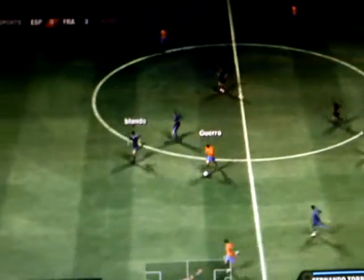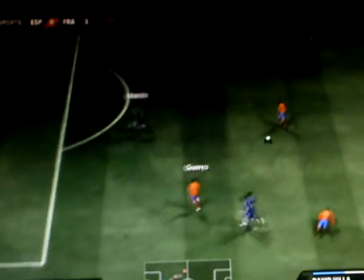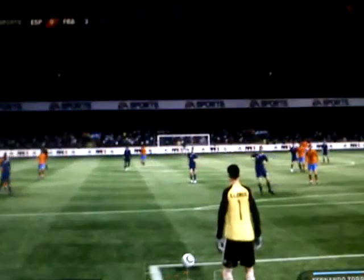On to Fernando Torres. Villa. Here is Xavi. And that's lifted over the bar. Well, technique was poor. Sergio Ramos. Cesc Fabregas. Well, it takes two to make a pass. And there was no one there to receive that attempt. Neat play to stop the pass, break up the attack, and change possession.